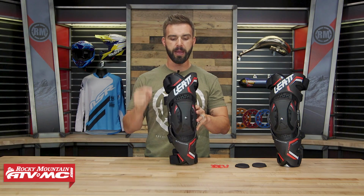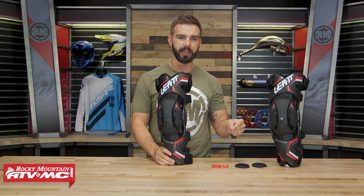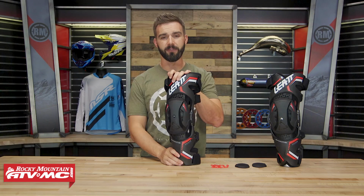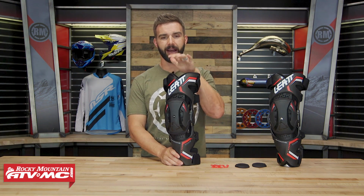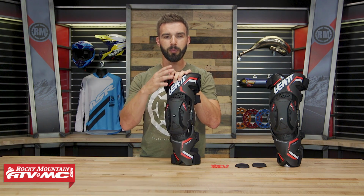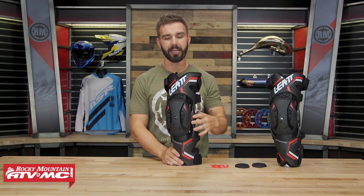Now the last feature about the X-Frame that I want to highlight that I really like, and there's only one other knee brace in our lineup that has this as well, is that these are FDA certified as a medical device. And what that means is that if you go to your doctor and he writes you a prescription for knee braces, because these are FDA certified, there is a billing code, so there's a very good chance that you can submit that to your insurance company and they will help you out when it comes to the expenses of the knee brace. So like I said, only one other knee brace in the lineup that offers that.